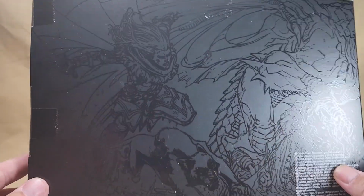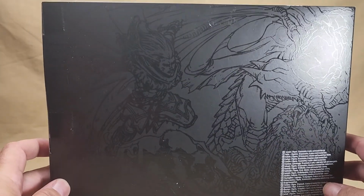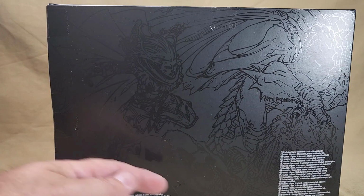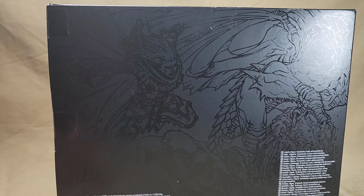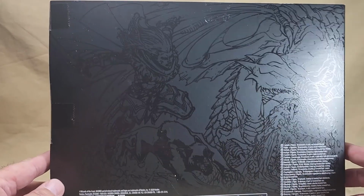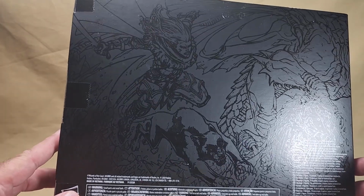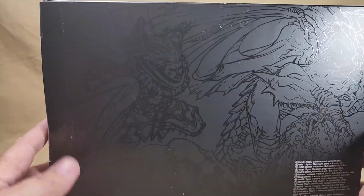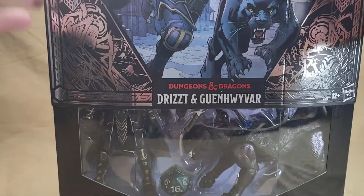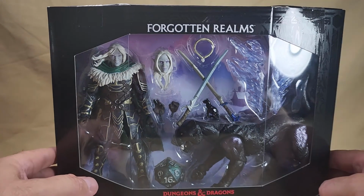On the back, we have a black on black picture. Looks like you can make it out pretty good, I think. But we have Drizzt jumping, Guenhwyvar here, and they're attacking a dragon. And yeah, it looks awesome. Now, it looks like some of it may be cut off, but okay. This slides off, and like I said, the presentation of this figure is awesome.